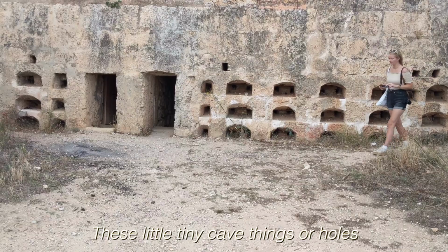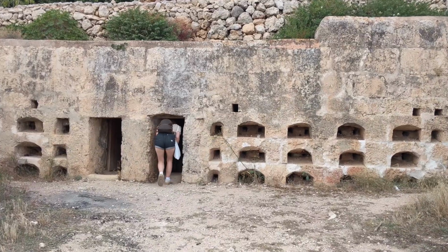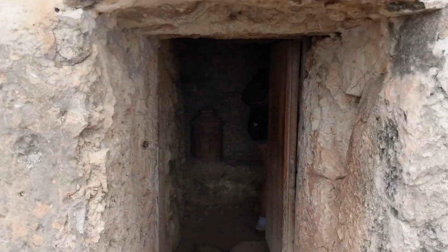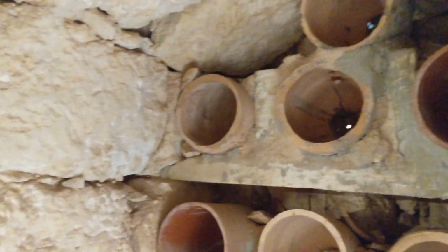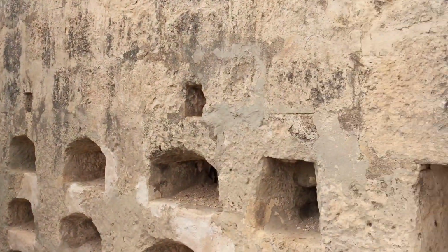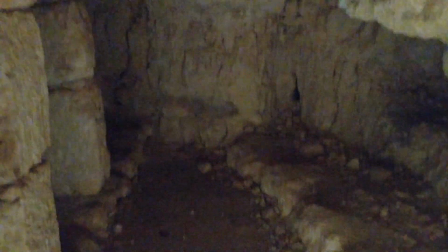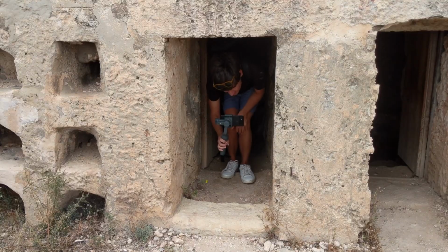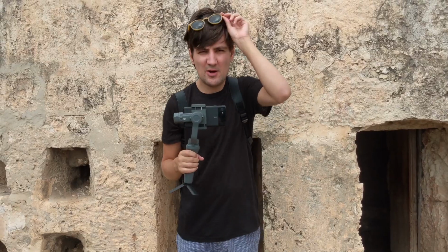These little tiny cave things or holes were built for honey production. Looks kind of cool. Wow, it's cute little caves. I guess people used to be a lot smaller back then.